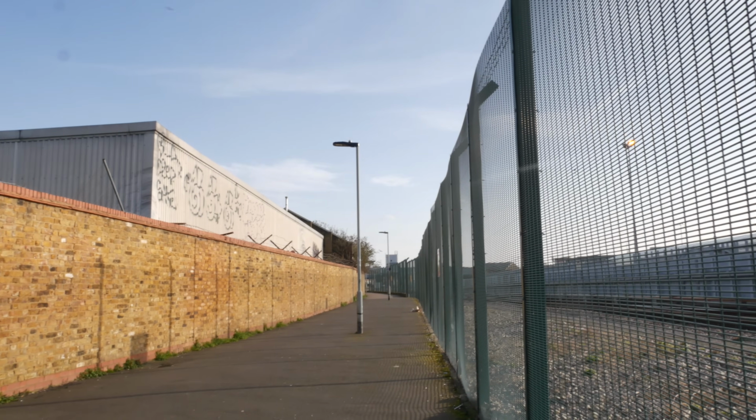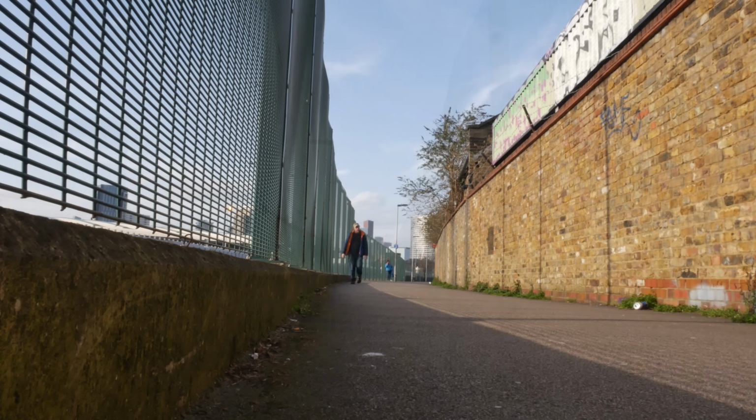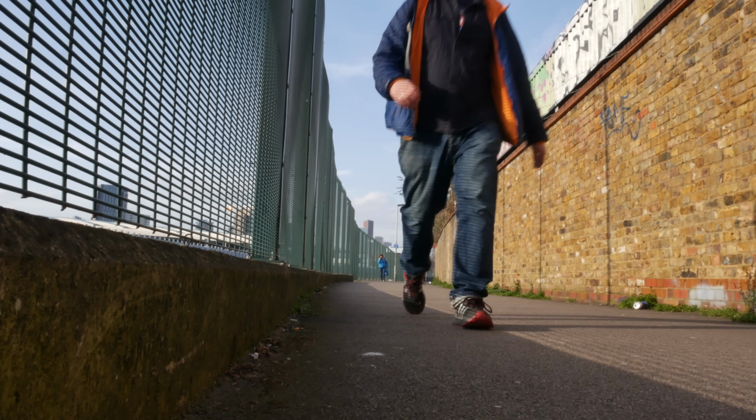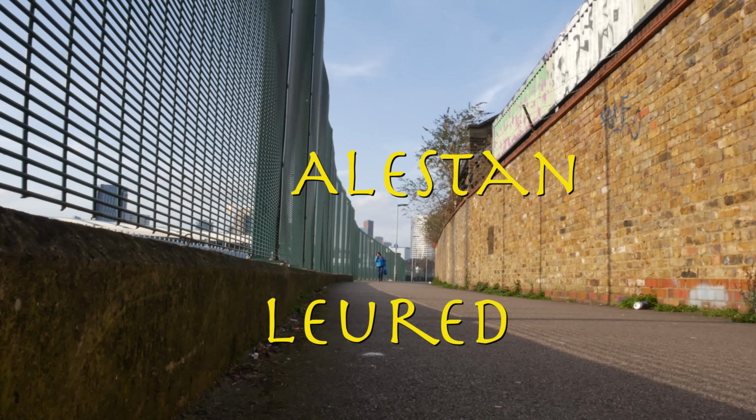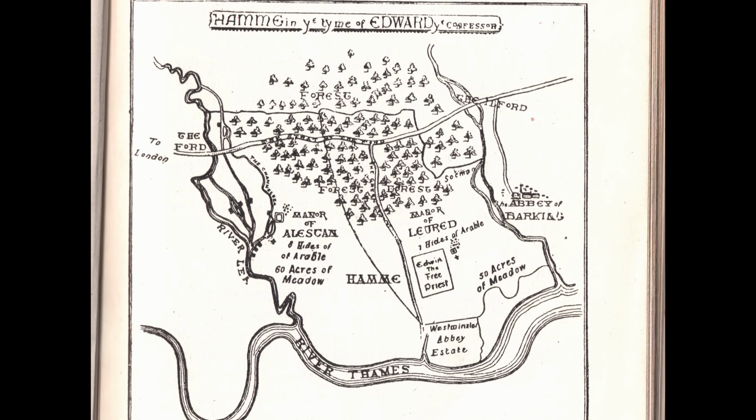Of course, today's borough of Newham was once divided into two boroughs, the borough of East Ham and West Ham. But going back all the way to the time of the Norman Conquest, it was actually two manors that were owned by two Saxon lords. I'll pop a map in here that shows the old manor of East and West Ham.